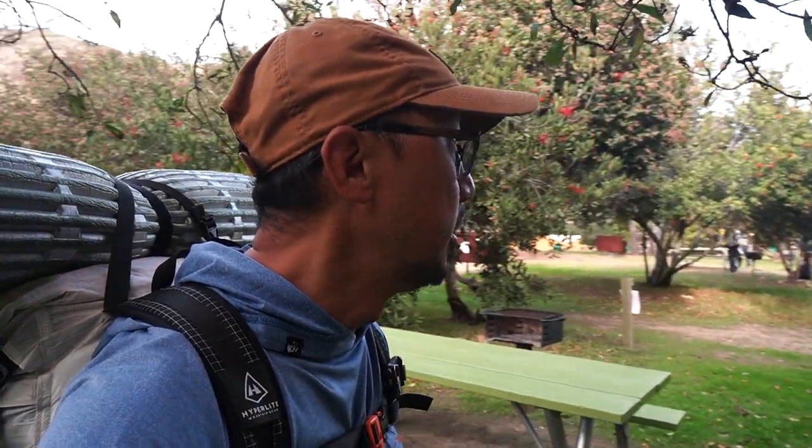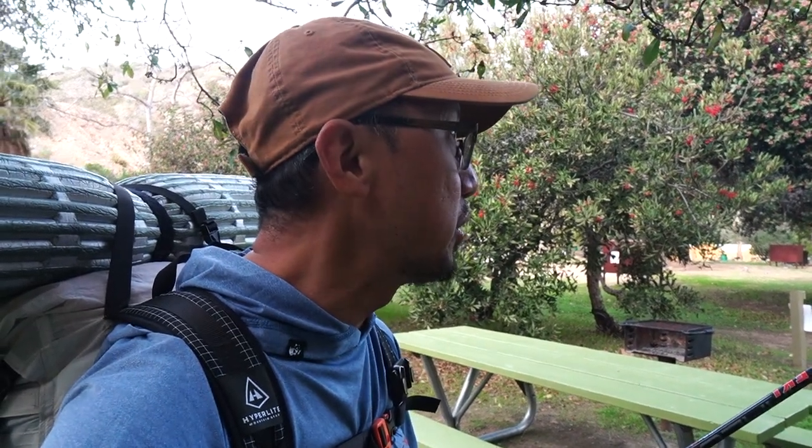We made it to Hermit Gulch. This is the campground. They have restrooms there. It's kind of limited because of the drought that they're experiencing, but they have showers actually, although it's closed right now. They have a sink, you can wash your dirty dishes over there. They have water, they have soap.